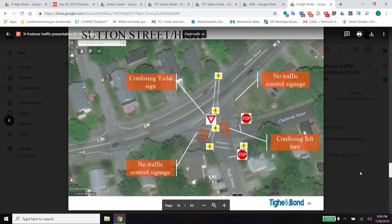If you're heading north on High Street, there's a stop line. If you're coming west on Chadwick, there's a stop sign. If you're going south on High Street, just as you turn off of Sutton, there's a yield sign. The combination of signs is not typical, and neither are the markings, as you can imagine. And then there's an abundance of pedestrian crosswalk signs at every crossing at that intersection.